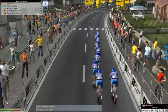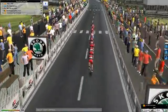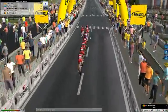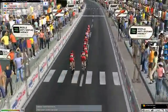Mark Cavendish is here with HTC. Petacchi is there with Lampre. Marcel Kittel, who did pretty good in the Tour of Poland, is here with Skil-Shimano. They got a wild card, and will hopefully be an aggressive team, as BMC are making their way to the finish line. Actually, 1 kilometer to go.